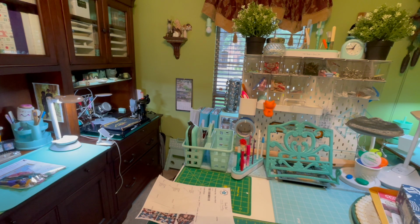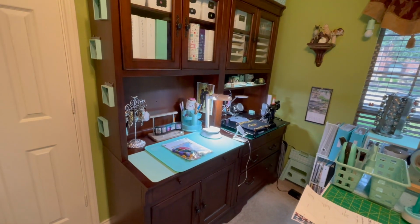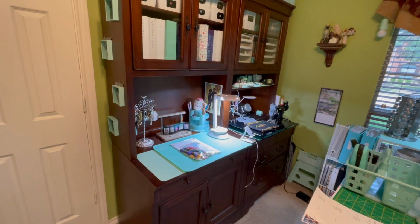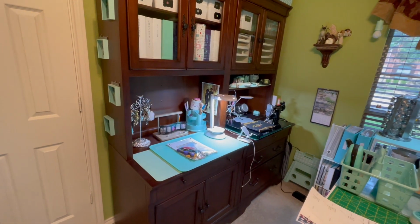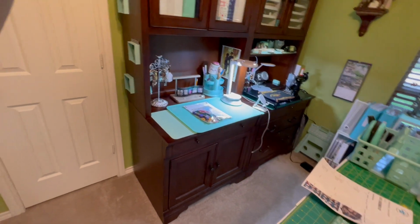Like this one here says 4th of July, and since this is a red, white, and blue, I think that's probably where I'm going to put it. So I can take you down over here. Maybe. Without too much difficulty.